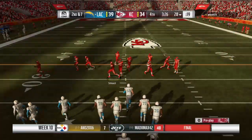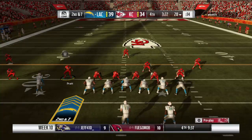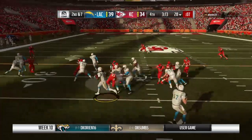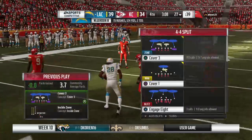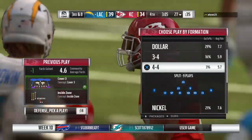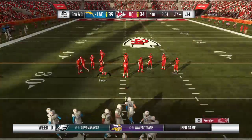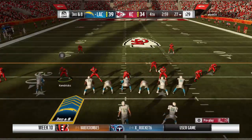Here's 2nd and 7 now from the 28. They keep it on the ground. Again, Gordon. And maybe a measure of revenge there. He's had his way in this one, but this time they get him behind the line. It'll go as a loss of a yard, and it'll set up 3rd down. One of the bigger plays in the game thus far. The crowd getting into it as we come up on a big 3rd down.